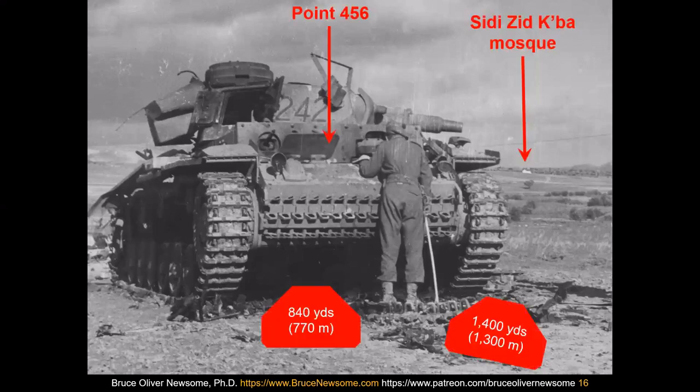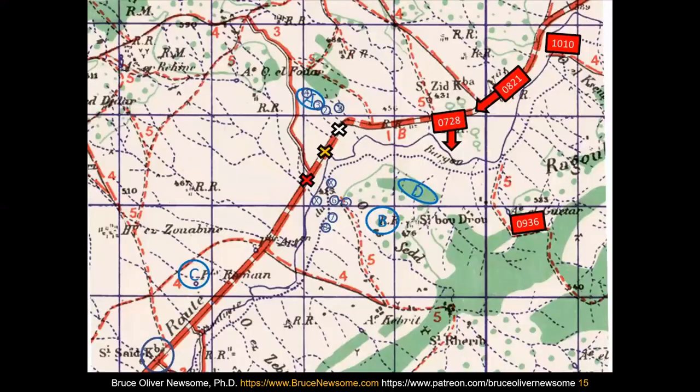So there's the mosque. The other point that I'll show you on the map is point 456, 840 yards behind this tank, Panzer III 242. I'm going to go back to the map. Here is point 456 on the map. Remember, there's no contours on this map. Point 456 is a rise. It's effectively a ridge running north to south. And the panzers are invisible as they're coming from the top right of frame. They're coming southwestwards until they rise over that ridge, of which the highest point is point 456. So there's a ridge north to south.